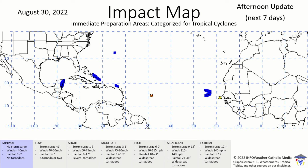As you can see, this impact map lit up a little bit more. Still have the Yucatan colored in blue, just because they could still have some impacts from the remnant system stuff going on down there. But you see some new areas as well. As I mentioned, the Bahamas, Turks and Caicos, and Bermuda now highlighted. And those categories could increase with time.